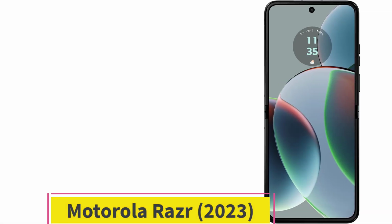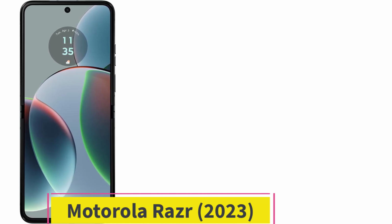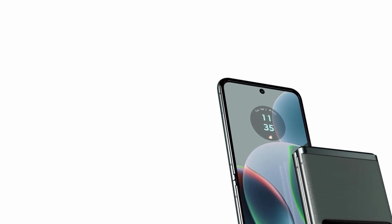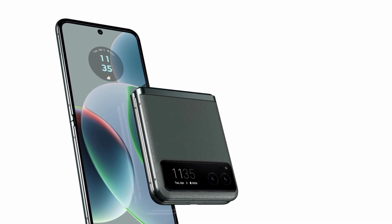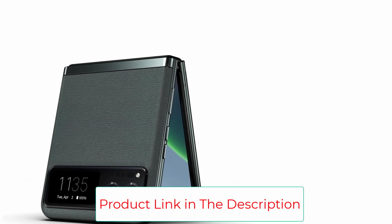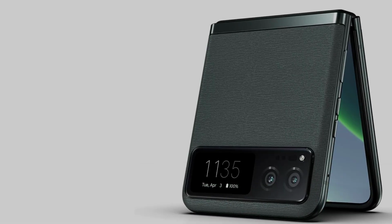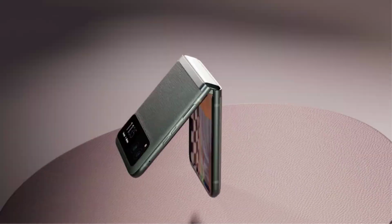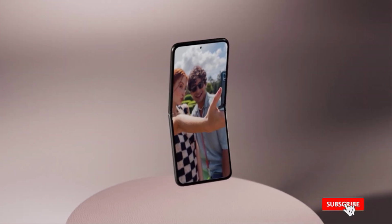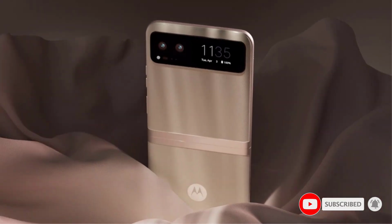Number 6. Motorola Razr 2023. The Motorola Razr 2023 lacks the external display that the Razr Plus offers, and its use of the older Snapdragon 7 processor makes it slower. Nevertheless, this phone is still a great choice for those nostalgic for the flip phone era, but who want modern smartphone features. It has a larger battery and a compact size, and its budget-friendly price is attractive to many users.